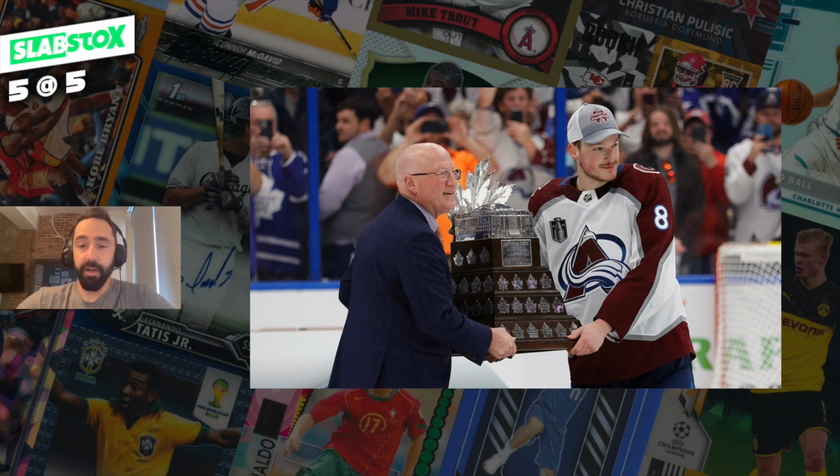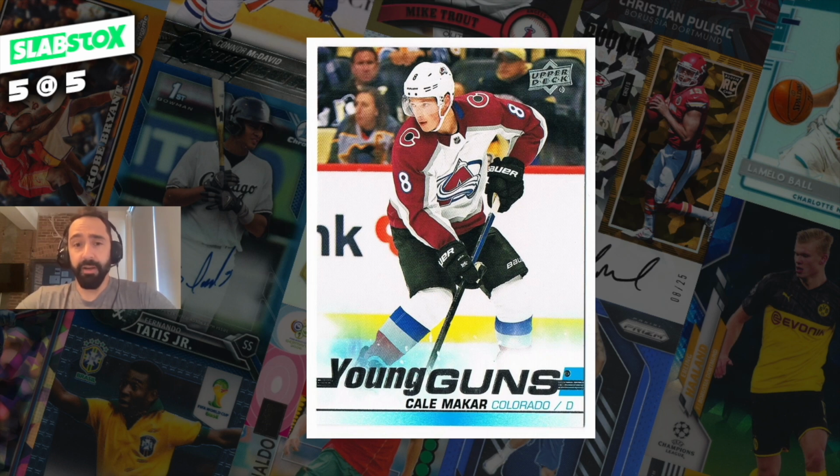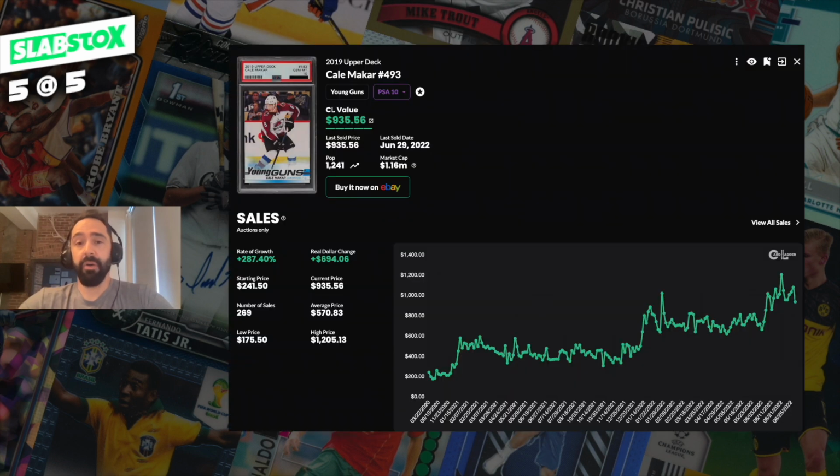Add to that a Stanley Cup, and it is a dream season for Cale Makar, who is on the same kind of pace as legends like Ray Bourque and Bobby Orr at the same point in his career. When Makar got drafted, you could find his raw 2019 Upper Deck Young Guns for about $30. Now his PSA 10 version sold for $1,075 yesterday, a 50% increase from only a month ago, and almost a 200% increase from the moment they were eliminated last season by the Vegas Golden Knights.